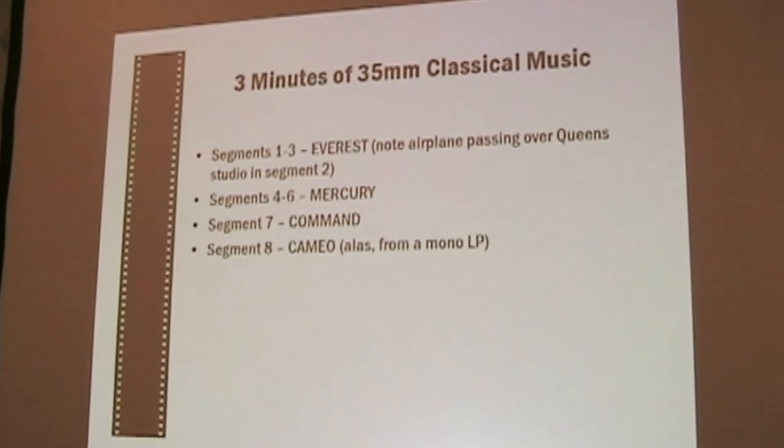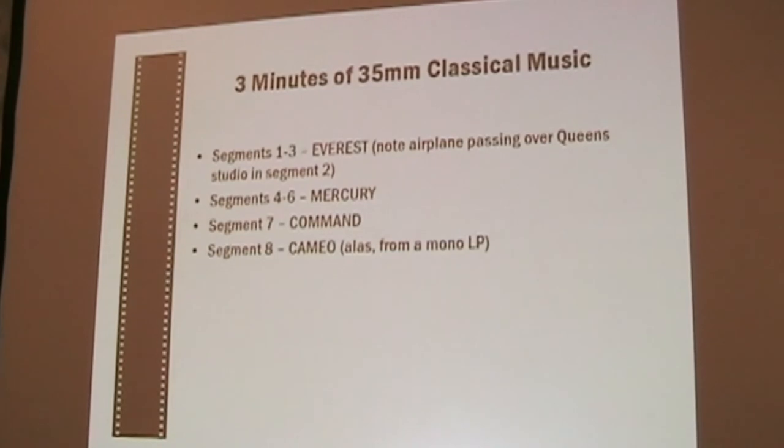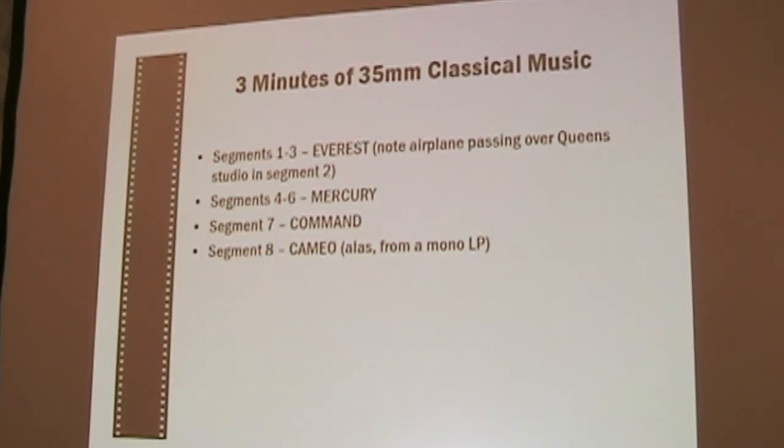Segments 1 through 3 are Everest. Notice in segment 2 that an airplane passes over the studio. That was a problem with the Queen's studio. It did not have good isolation, and you had to stop when the train went by. Segments 4 through 6 are Mercury. Segment 7 is Command, and segment 8, I'm sorry, is from a mono LP, it's Cameo. And if you could play track 1, please.